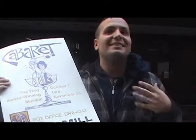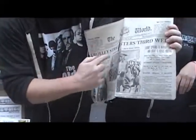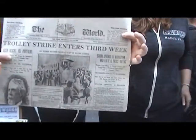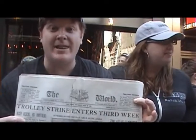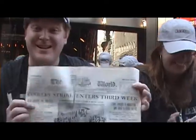Yes. Thank God, yes. These are actual show-used newspapers, replicas of the paper that came out regarding the strike by the Newsies. I'm an oldie, so I'm on the bad side of things. But these were actually used in the show.